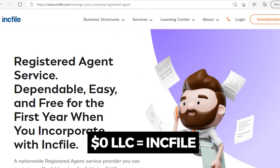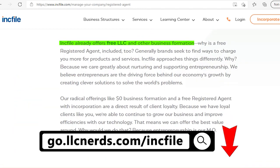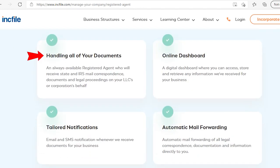In fact, InkFile offers a free registered agent on your first year of signing up to their service. During that free year, you can already take advantage of a professional and trained agent to receive legal documents on your behalf, a dashboard where you can always access these correspondences that your agent has received, as well as email notifications and automatic forwarding whenever your registered agent receives documents.